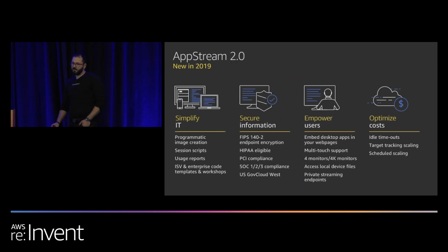A lot of themes, very, very consistent between the two services, right? Improved automation, so we provided programmatic image creation. We provided session scripts. We provided usage reports so that you can actually see what your users are using throughout their sessions. Gotta care about security, no two ways about that.